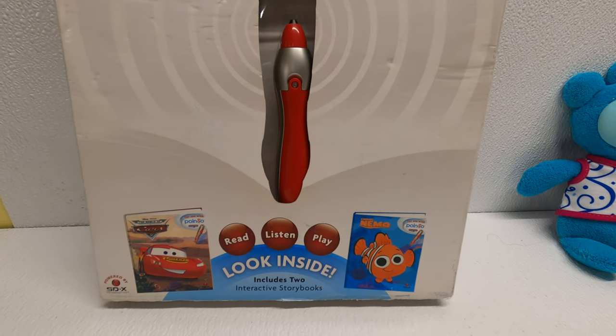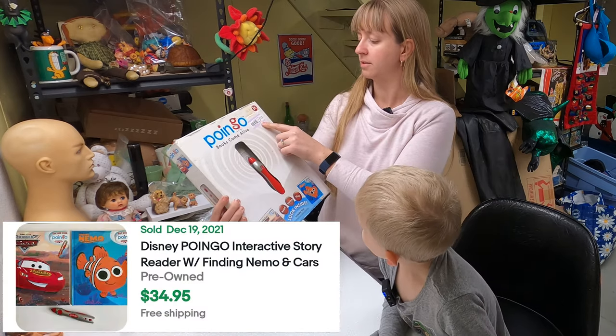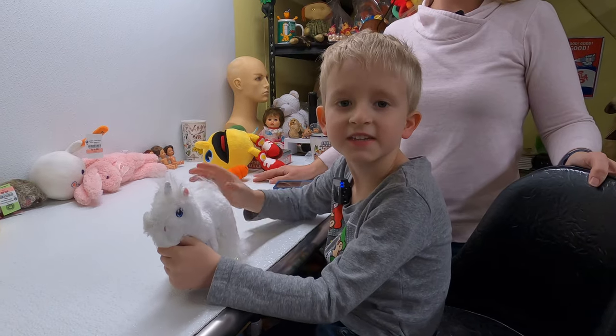Obviously, it comes with the box, has the two books and the pen, and it was half price of the $10.39, so $5 for it. Free and up. And there's a sold comp for $35. Free, you can play with this. This is a unicorn.